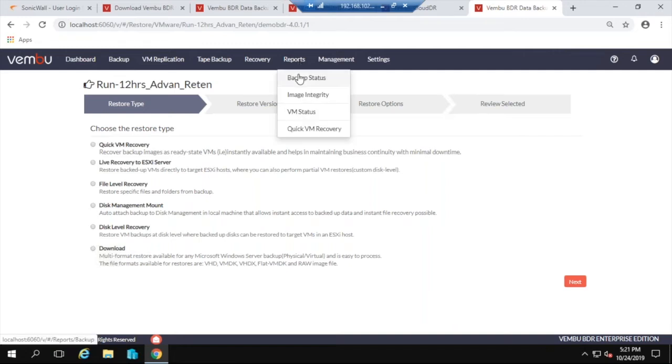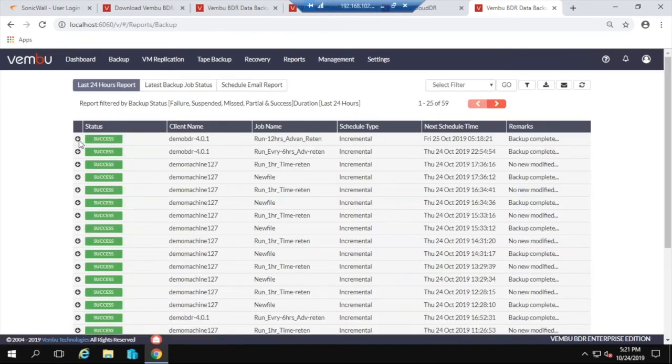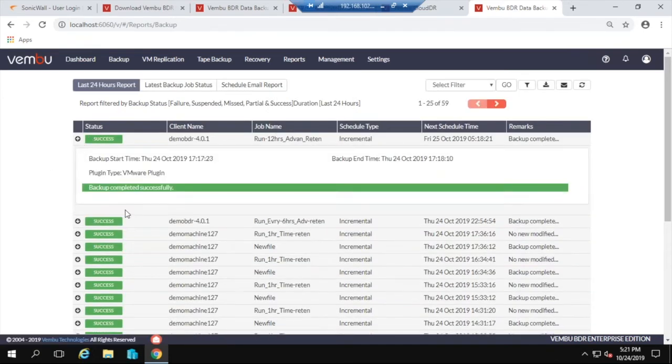And coming to reporting, we have multiple reporting options. So these are backup status, which reports the status of the backup job. You can see all the backup status here. If the backup is missed, or the backup is failing, you can see a KB article here. When you click on this KB article, it will take you to the page where you can see the KB and you can troubleshoot the backups on your own.